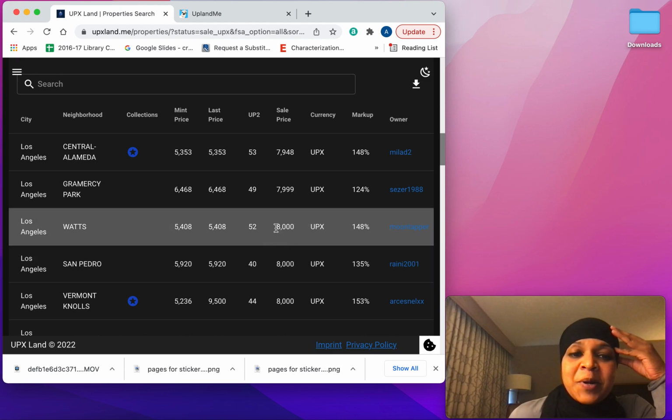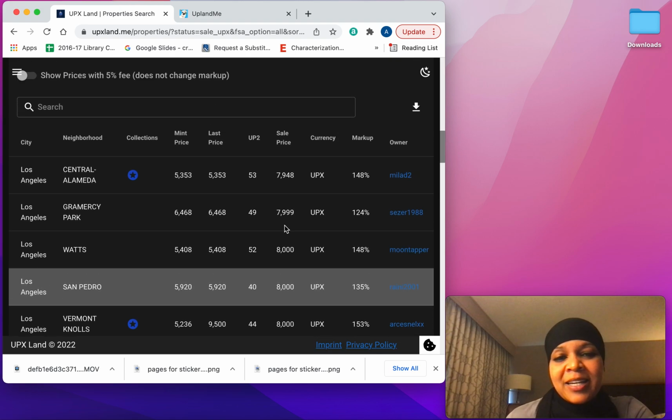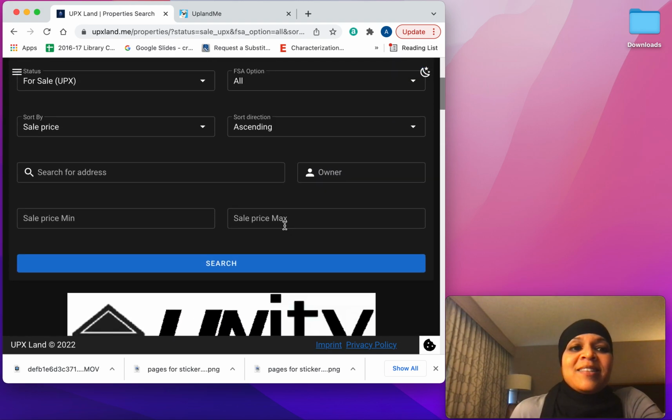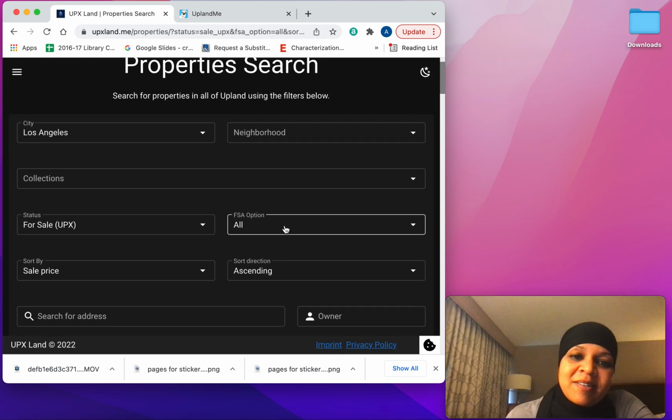So for me, I don't want to buy these because I feel like it will take me a long time to recover to get more than 8,000 to flip it for with that 5% fee. It's going to take a while. And so I'll just hang on to my UPIX at this time because I already have some cheap properties. I don't feel like I need any more yet.